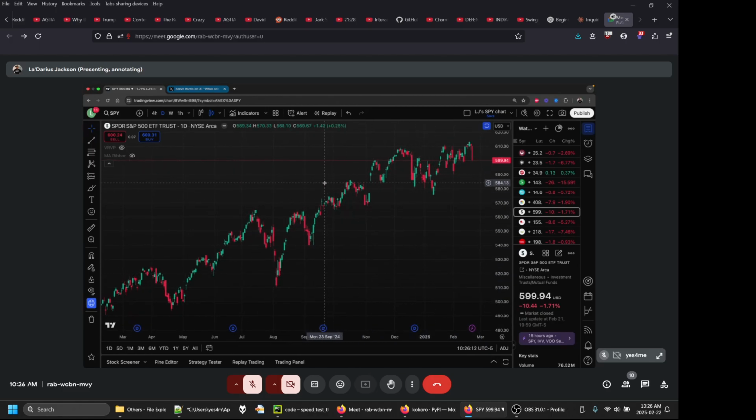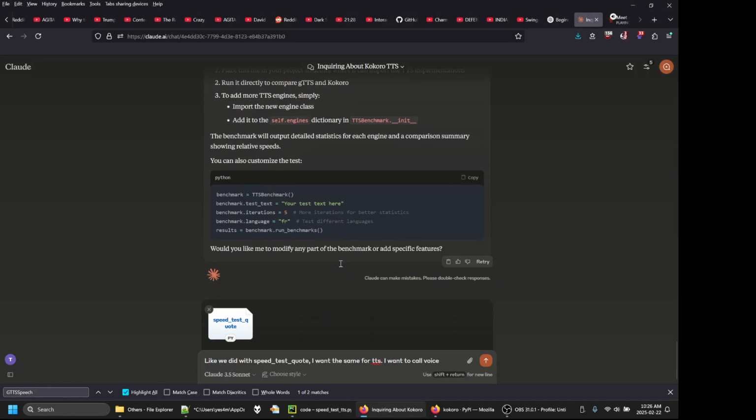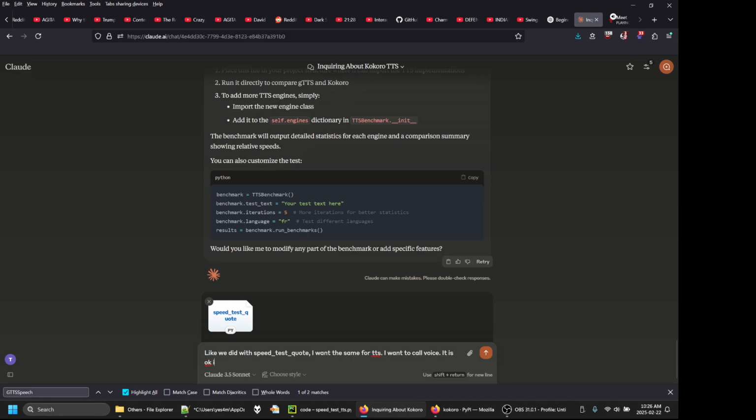All right, let's slap some indicators on this. So when you're looking at this chart, we can see that it's going up, but you always want to be out in front of the trade. You want to be able to predict what's going to happen next, right? If you can predict what's going to happen next, that's where the money is at, right? So we can see that it's been going up, and we need to add some indicators.